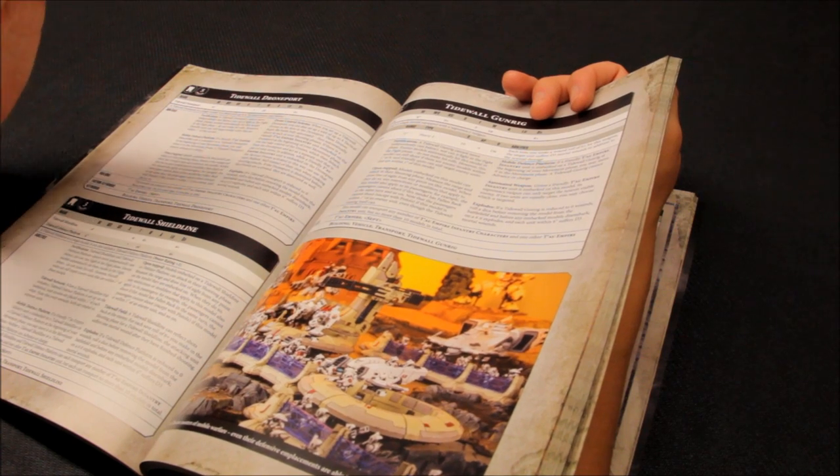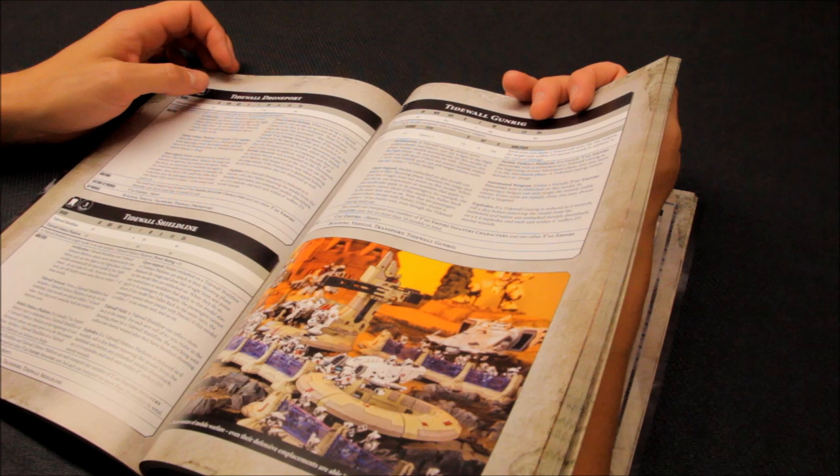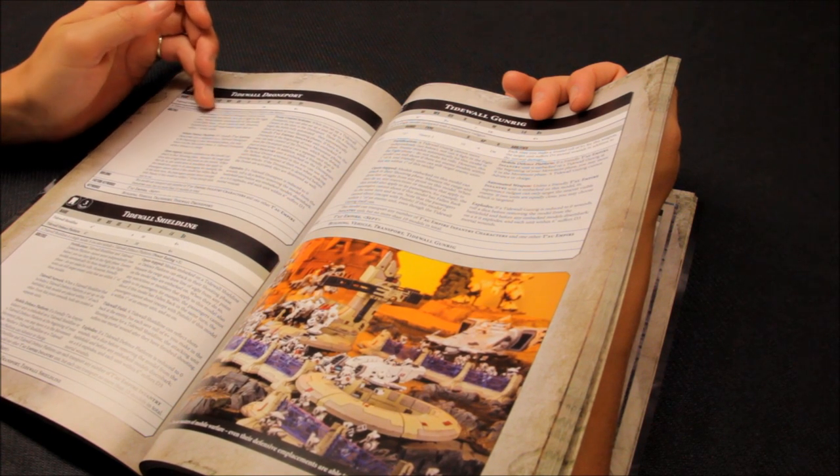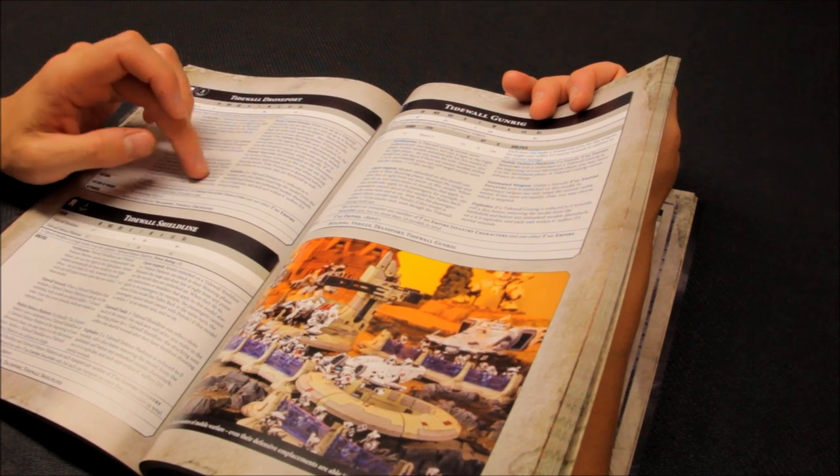In the old rules, you got the drones for free pretty much. I thought it was a brilliant bargain. Don't think so now. No, you've got to pay for the drones now. It works out quite expensive.